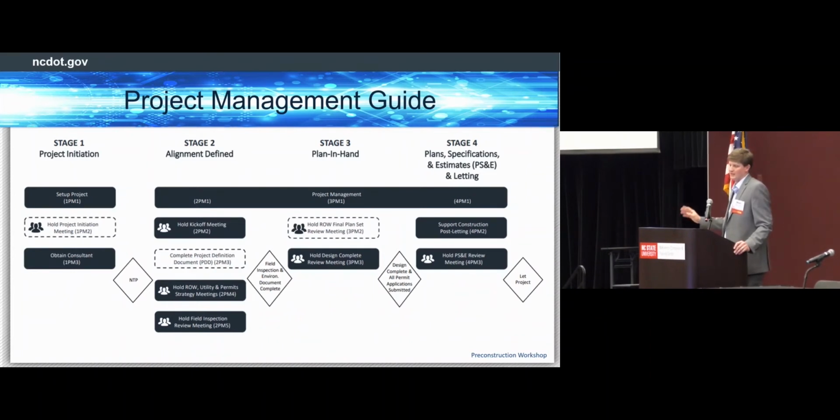As you see, many of the activities that are identified are meetings and interactions that the project manager is leading or co-leading with others. A few things that are being worked on now, technical services, we're working closely with the project management leadership team to understand what training they feel would be helpful for project managers across the state. We're doing some investigation in that.